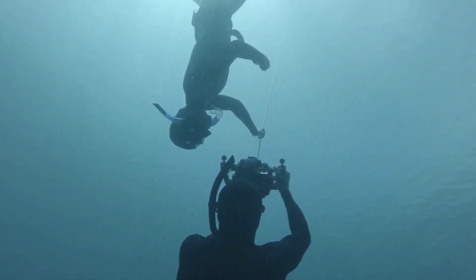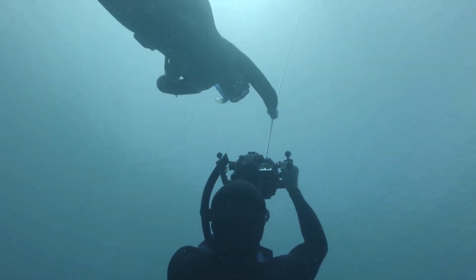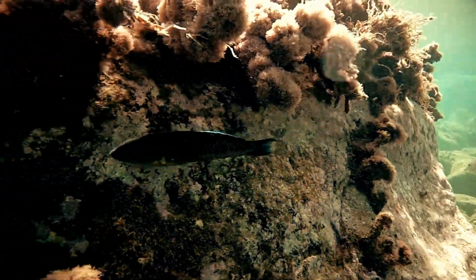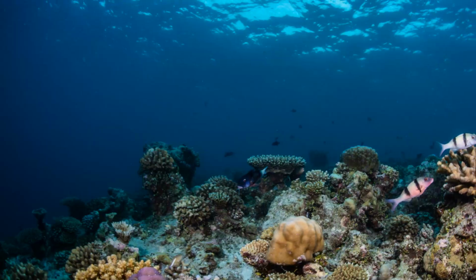Filming underwater is like performing a dance where buoyancy control, patience and positioning are key. Master the art of moving smoothly through the water to avoid stirring up sediment and scaring away your subjects. Experiment with angles and perspectives. A wide-angle lens can capture the grandeur of underwater landscapes, while macro lenses are perfect for the tiny, hidden details.